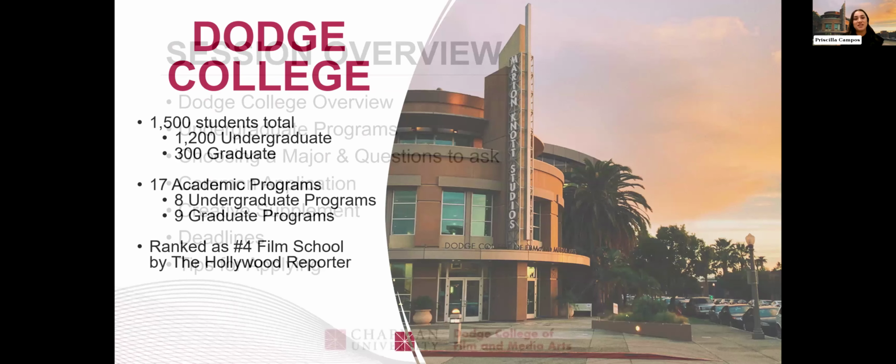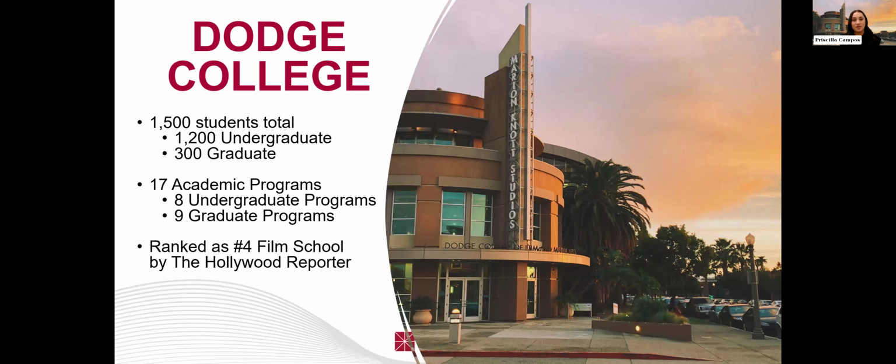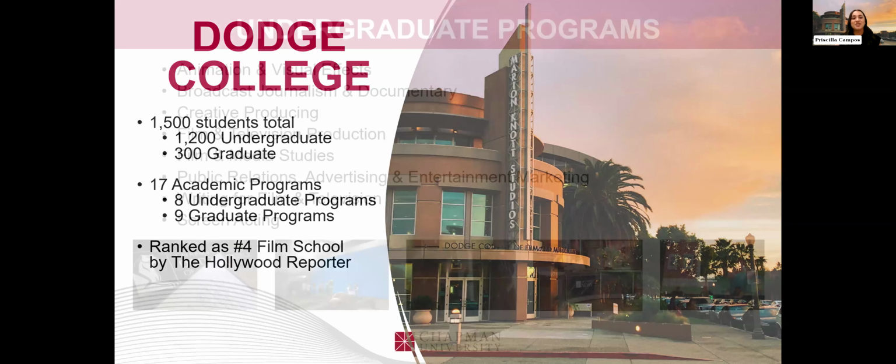Dodge College has 1,500 students total. About 1,200 of those are undergraduate students, and we also have 300 graduate students. We have 17 academic programs. 8 of those are undergraduate programs, which we will go into in a little bit, and 9 graduate programs. We're also ranked as the number 4 film school by the Hollywood Reporter, and we've been ranked number 4 for the 4th year in a row. So we're really proud of all of the effort and work and all the amazing things that our students have been doing.